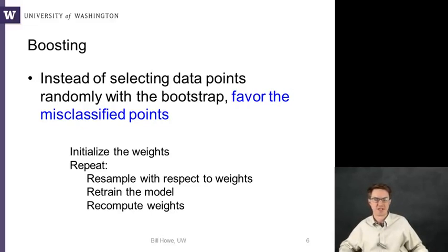Okay, so here, instead of selecting data points randomly with the bootstrap, you want to favor the misclassified points on each step. All right. So take a bootstrap sample, retrain a model, inspect the mistakes that the classifier made, okay, and recompute the weights for the next round of bootstrap, giving extra weight to the example data points that your model got wrong.